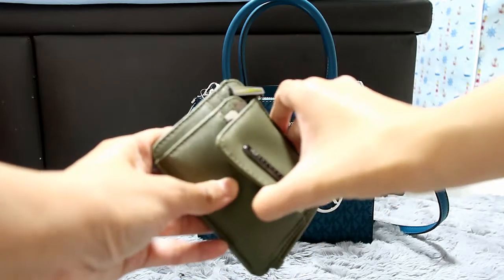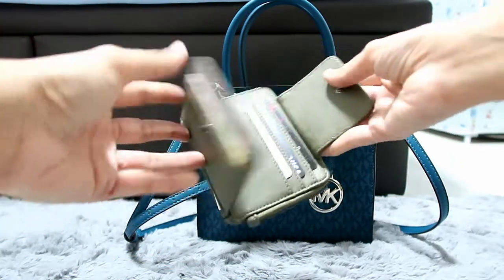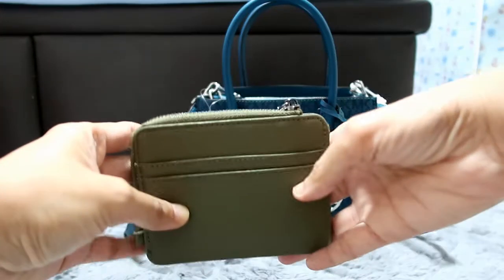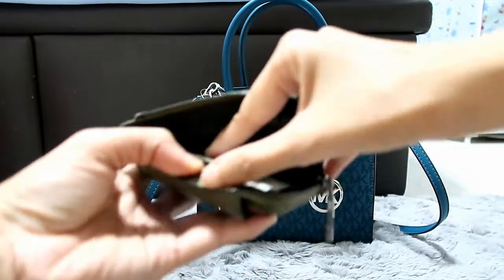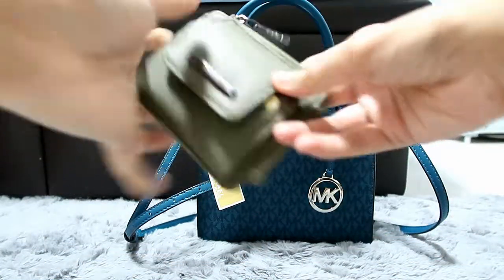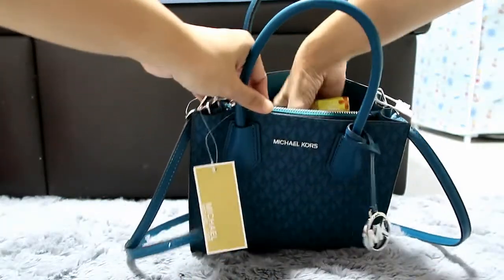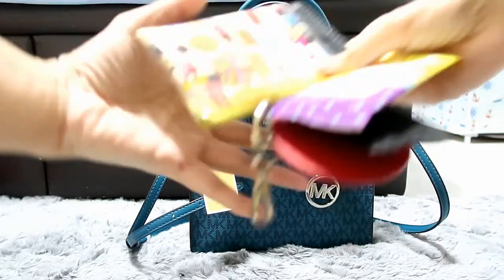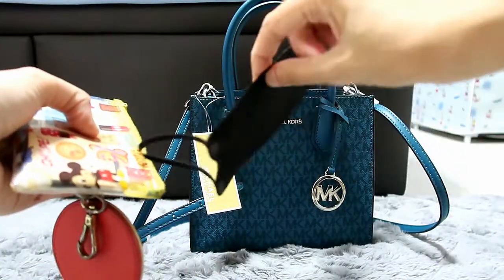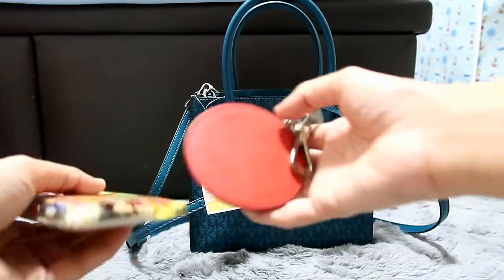It's color army green. It looks like this. Okay, that's my ID. Then it has cards there, and it has cards there, and you can place your bills here. You just fold your bills, so it's lightweight. And then what else? Okay, I have, of course, my face mask. I only use KF94. It's very convenient, so you can breathe.